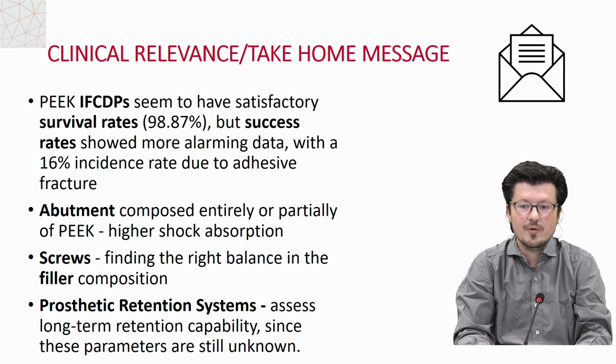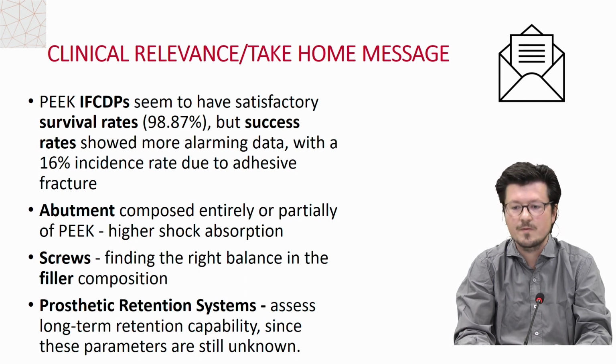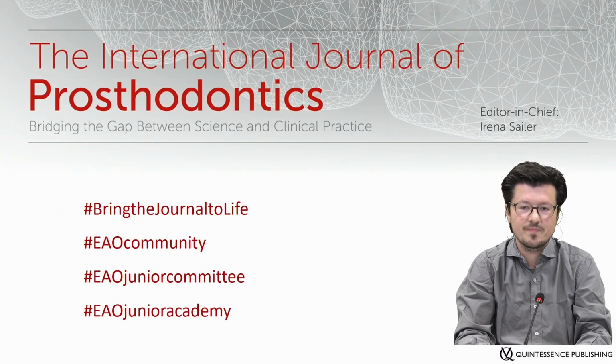For abutments, when comparing those made entirely or partially of PEEK, the use of a titanium core was preferred. The screws had 5 times less resistance compared to titanium, so as a solution, finding the right balance in the filler composition was recommended. And the clips for implant overdentures were less retentive than cobalt chromium, but still retentive enough to serve their clinical purpose.